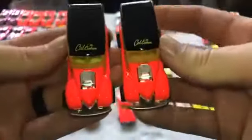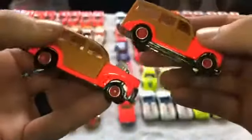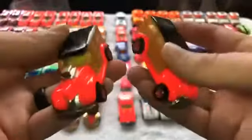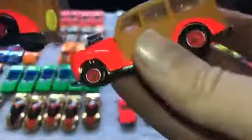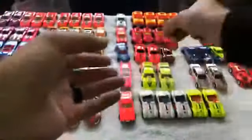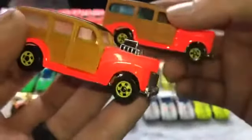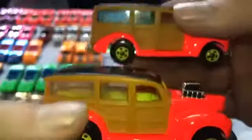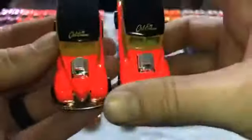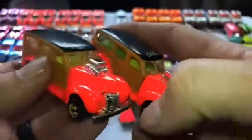40s Woody, you got different size Cal Custom Tampos on the roof. These have red hub real riders. Both of these have the clear window and the bar Malaysia base. But the difference between these two is just the Cal Custom Tampo on the roof. Switch over to the yellow black wall version, and you can see I have the clear window and the blue tint window. Both of these are the medium size Cal Custom Tampos on the roof.